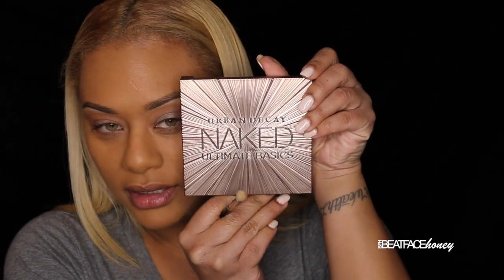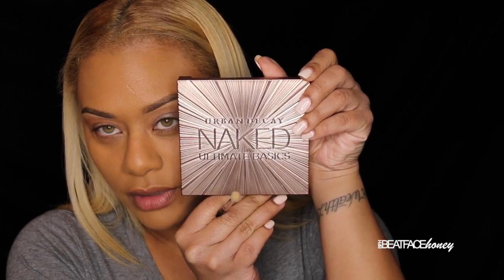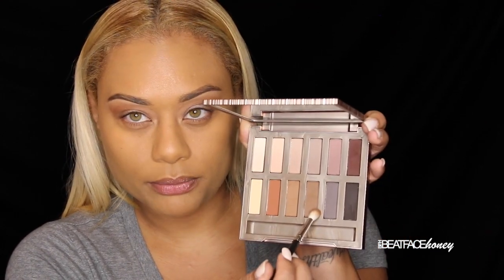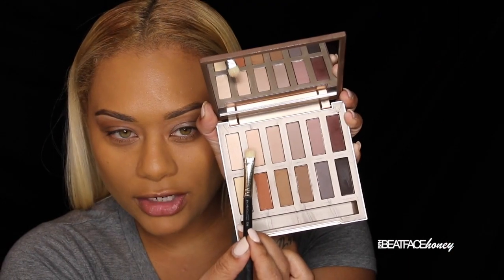Then I want to go into my Naked Ultimate Basics palette from Urban Decay. And I'm concentrating that at my crease, just trying to add a little tiny bit of depth. Doing it on the other side as well. And I'll move my brush over to Lockout. Same palette. Intensify that outer eye. And I took some of that Nudie. That's what the color is called. And I'm putting that across the lid.